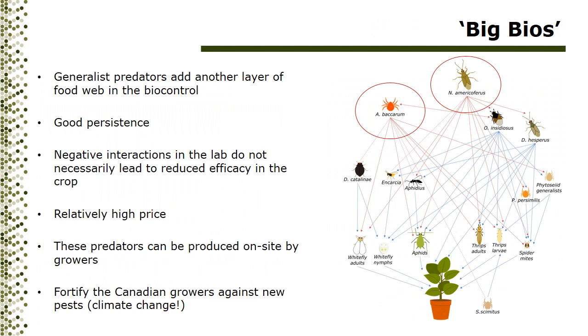This figure shows our version of a food web in a greenhouse crop. Our new big bios are in red circles, and it shows why they are important. The blue lines show the previously known relationships, and the red lines are the relationships our researchers uncovered. From bottom to top, we see the crop with multiple pests that are managed with several small specialized predators and parasitoids. The big bios at the top can strengthen biocontrol programs because they will control multiple pest species at the same time and multiple life stages, including adult stages of the pests.